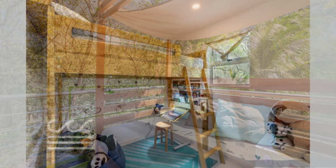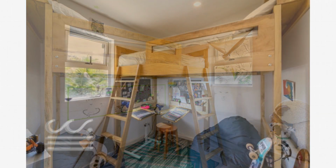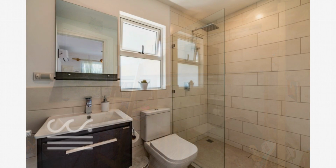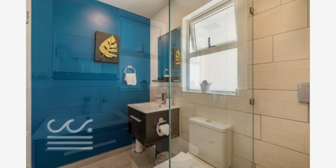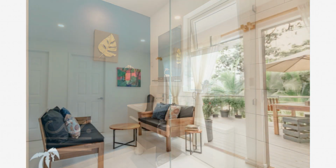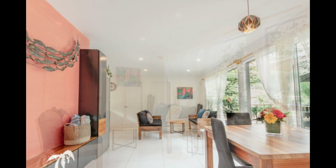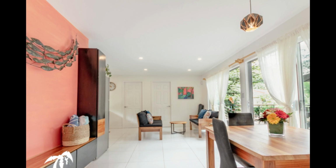Ascending to the second floor reveals two bedrooms of equal allure, each thoughtfully furnished with loft beds and petite windows for natural ventilation. These bedrooms share a tastefully tiled full bathroom, emphasizing the residents' commitment to both aesthetic appeal and function. The interior of the house is adorned in light hues, amplifying the sense of spaciousness and ensuring a bright, airy ambience courtesy of the generously sized glazed openings.